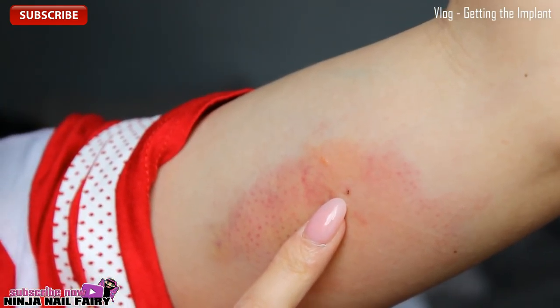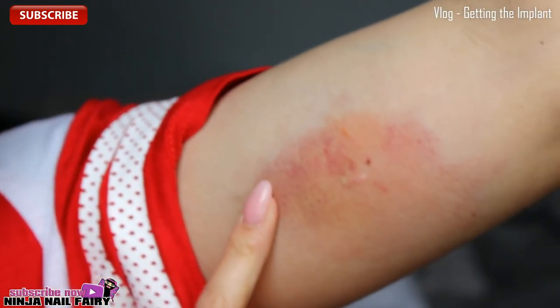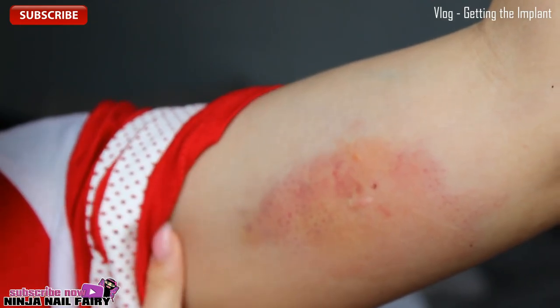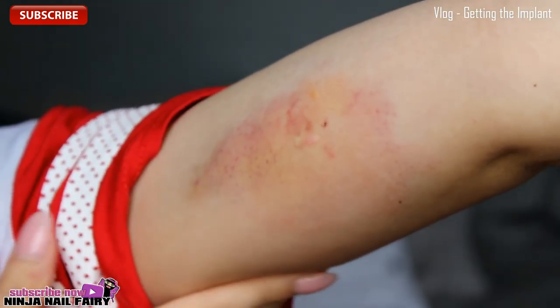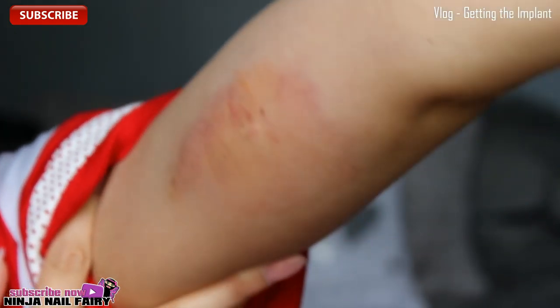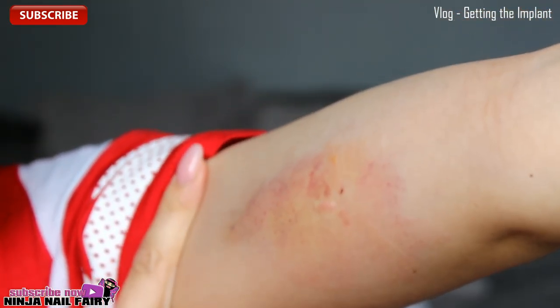This is where it went in, on that little dot there, and then if I press on there, it's very swollen. I can feel the swelling there, but I can sort of feel it underneath there. I'll probably wait maybe another week to allow that to go down. If it doesn't start going down, then I will go back to the doctor's.